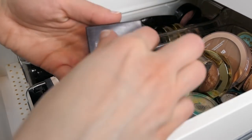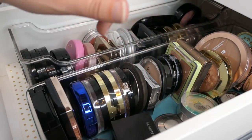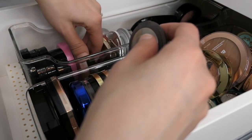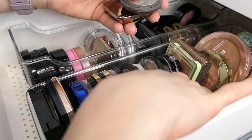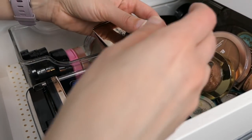Laura Mercier for a highlight. This is Highlight 01. This is so solid. It's so good. I would really recommend that. And then also the minis, especially Becca minis. You can get a lot of things in the mini size. And this came in a kit, so that doesn't really count. But you can get things in minis, and it's half the price.